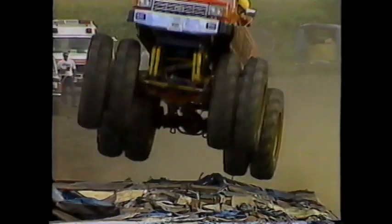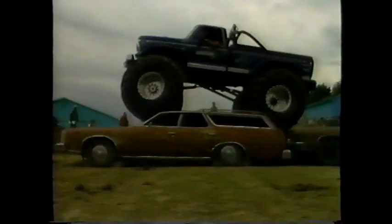Off with the hottest, high-flying truck action you're ever going to see. Cars crushed into pie pans like some of the wildest, most awesome vehicles to ever roll on four wheels.